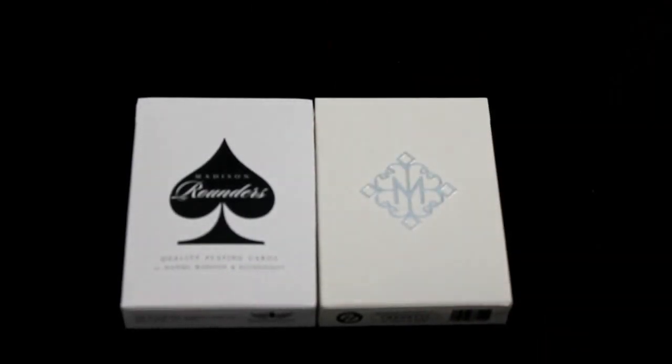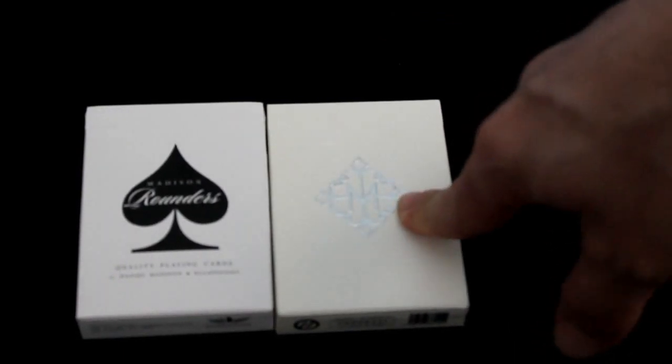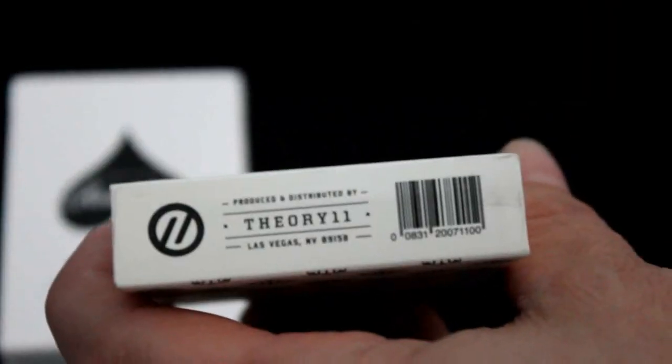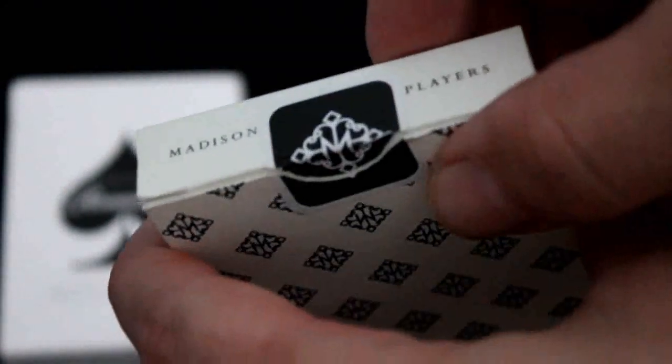Alright, let's look at this. First of all, we got the Madison Players, which has the Madison logo on it. And my battery's going to die. Terrific. On the front, playing cards Daniel Madison, making a safe 311 with the nice logo on there again, foil. Pretty cool. Madison Players on top, and your typical 311 bottom. The back shows the back design, and there's this cool Madison logo seal.